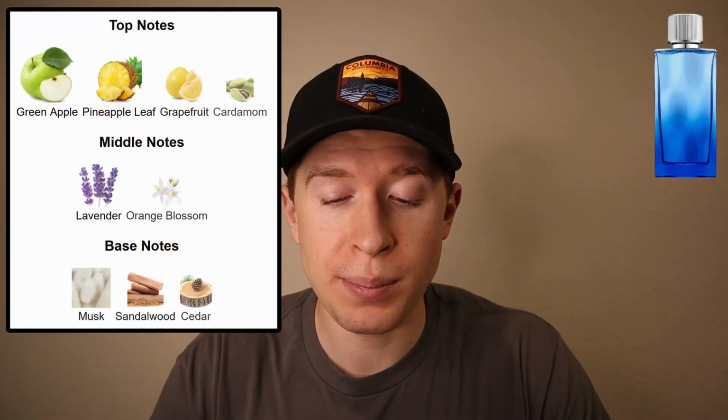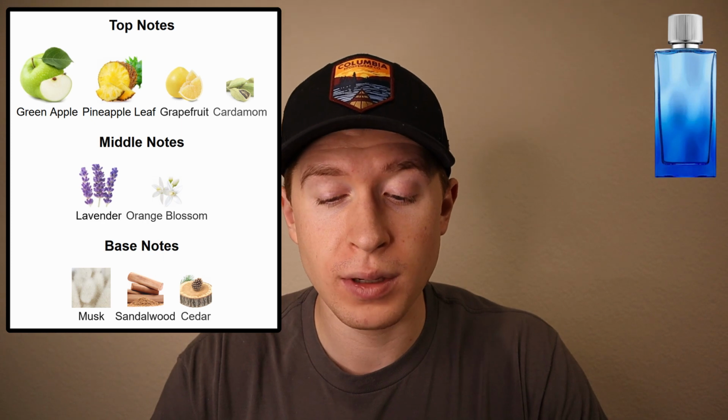So I'm gonna get a tester strip right here. We're gonna do 3 sprays like all of them. Oh, before I spray it, I'm remembering now I need to read you the notes. So top notes are green apple, pineapple leaf, grapefruit, and then cardamom. Mid notes are lavender and orange blossom. Base notes are musk, sandalwood, and then cedar.